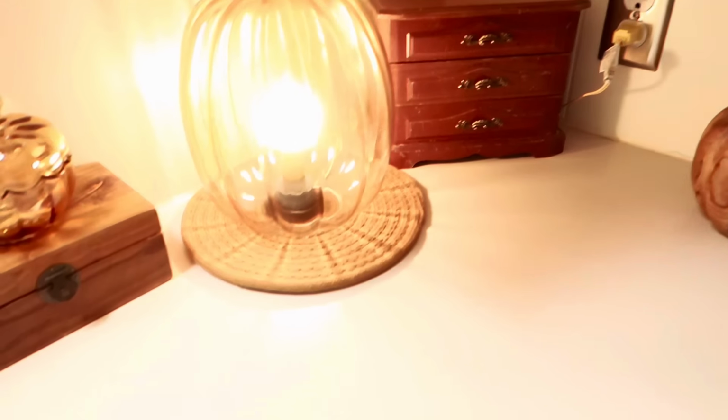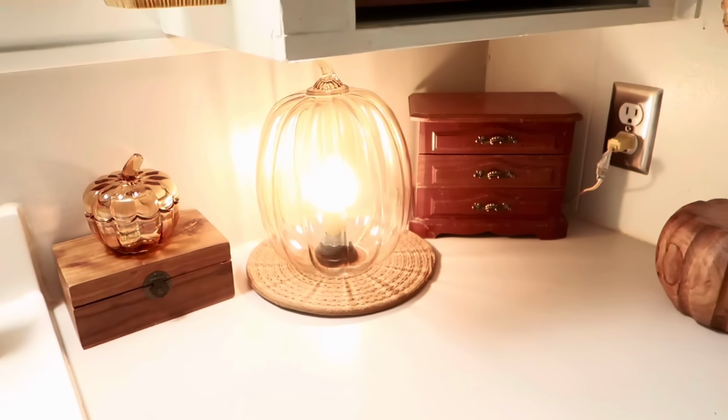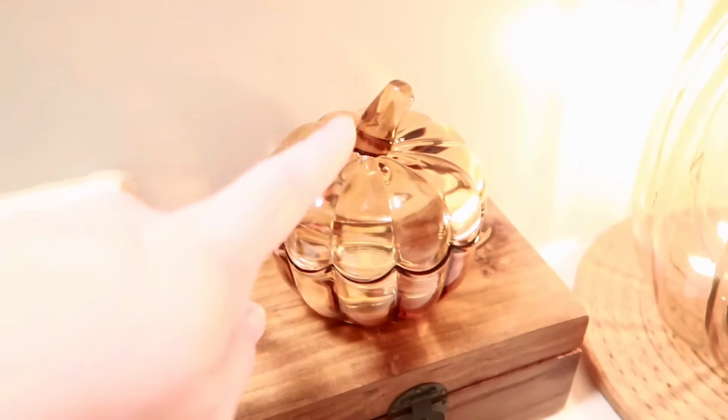There's one of those little hot pad things there from TJ Maxx. I thought the colors went really good in here. And then there's another one of those pumpkins I got at Hobby Lobby with the little primitive light inside. More decorative pieces here from Hobby Lobby.